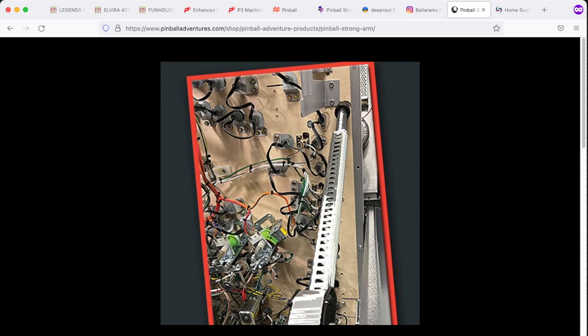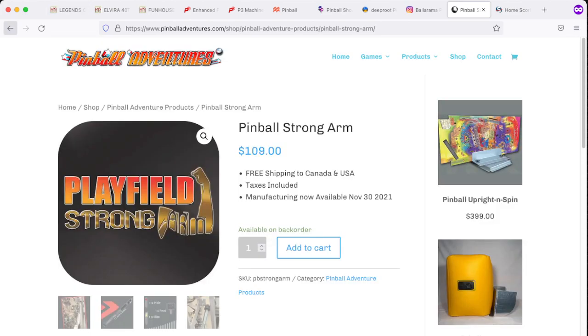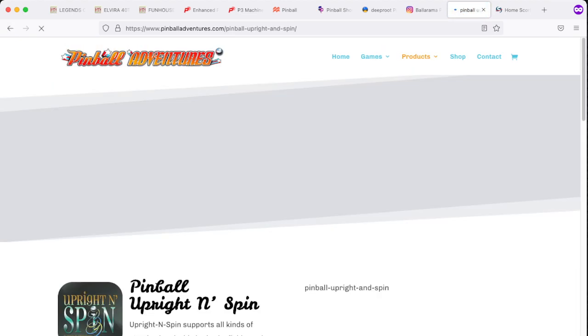Yeah, I think you're giving this guy too much credit. I don't know. Oh, it does say arm. This is a terrible logo. Before it was zoomed in, I couldn't see it said arm, but it's a Playfield Strong Arm. $109. All right, there you go. That's a strong arm. That's a maybe.